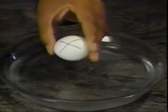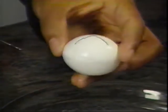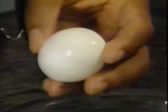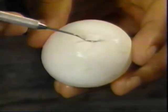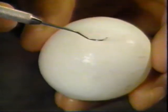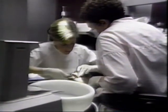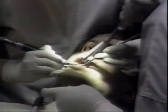Here's the side with the X. It's still hard. Now here's the side that's been sitting in the vinegar for 10 hours. The vinegar dissolved the calcium in the eggshell, leaving it weak and flimsy. And that's just what happens to your teeth when they've been exposed to bacterial acids for too long. The acid gradually dissolves the calcium and other minerals in your tooth enamel until you have a hole, more commonly known as a cavity.